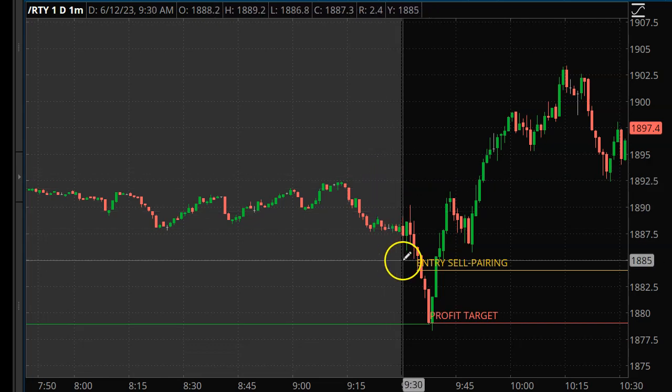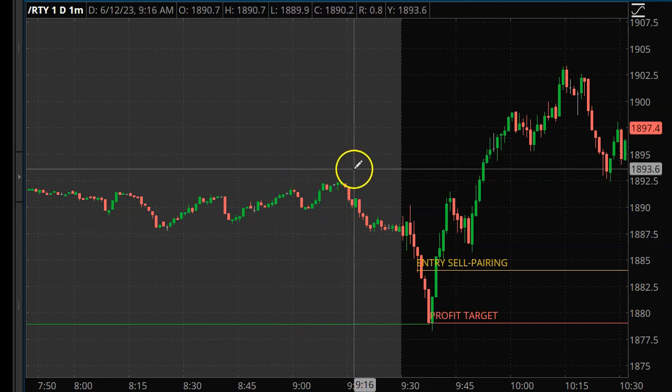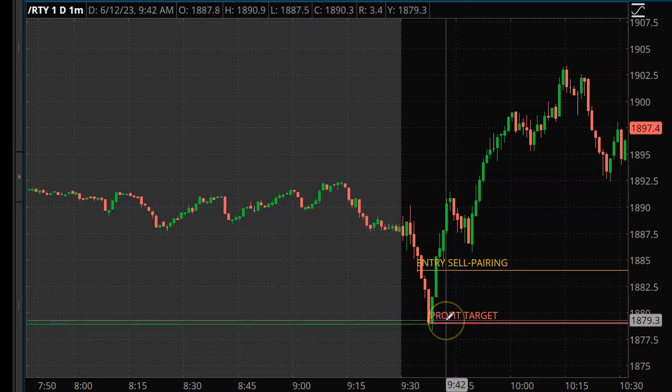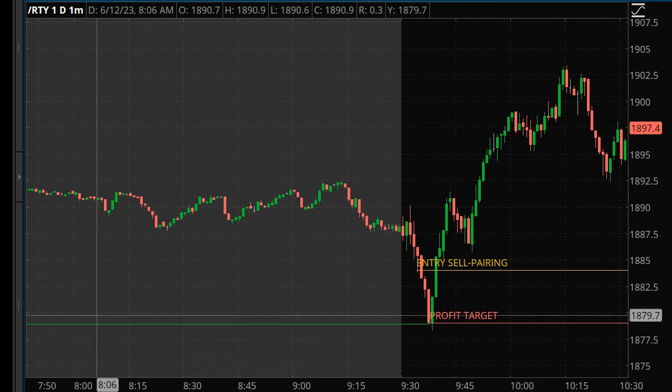Came in as a short, a pairing pattern short. Not one of my stronger setups, but today it did work. So I had a nice little pairing pattern short. I wasn't in this trade maybe 4 or 5 minutes. Finally hit profit target on the mini Russell. Made a little bit of money on the mini Russell.